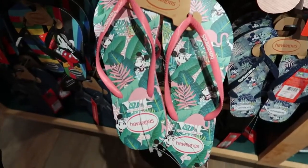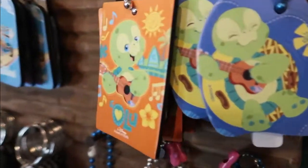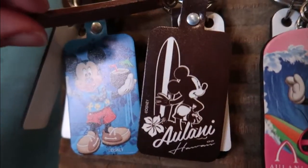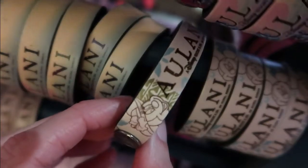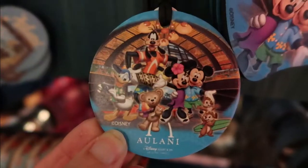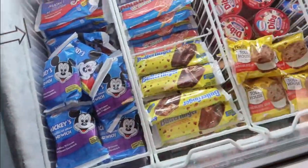The Minnie pair. Oh. And the Mickey pair. And then you've got an Aulani fan. With Minnie. Oh, that's so cool. And Mickey. Little bracelet. So it's just a small little shop in here. And right outside the Lava Shack, get your ice cream Mickey bar. And your ice cream Mickey sandwich. Right, small.